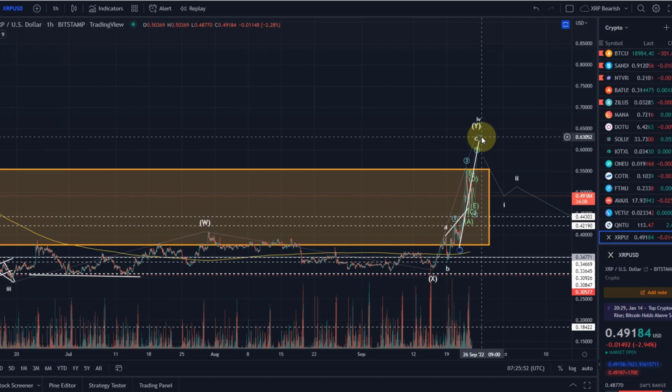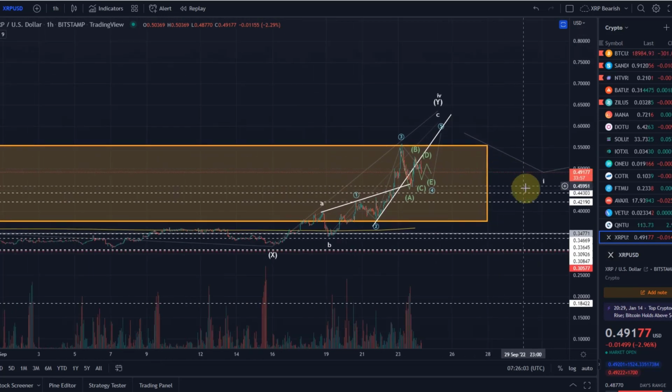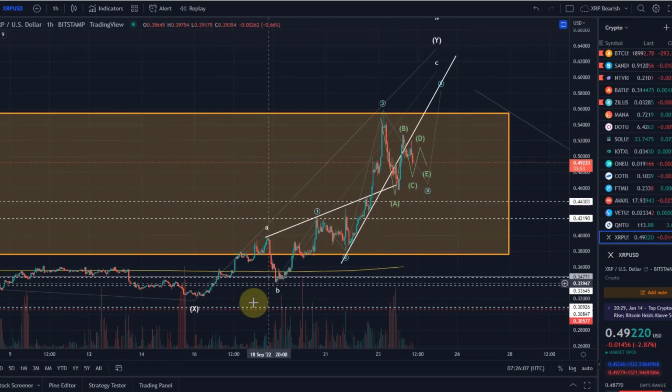This could become something, and then we can still look at it if we have something more reliable that we can use. But at the moment, I'm rather looking at one more low, even though I also own XRP. As I said, I'm open to the idea. This could become something more bullish. We can't ignore it, but we also need to be aware that all the preceding price action was bearish.